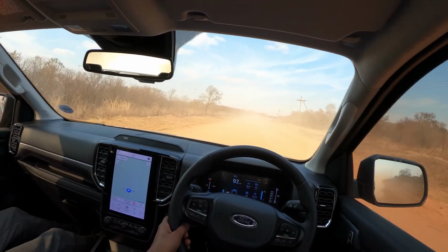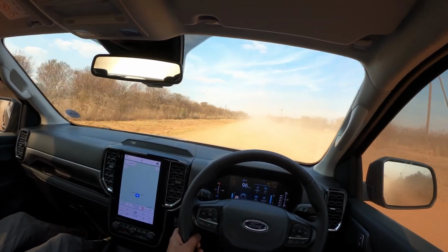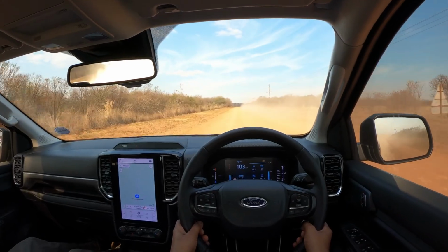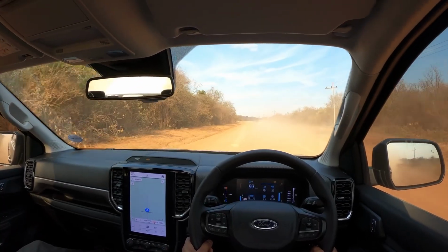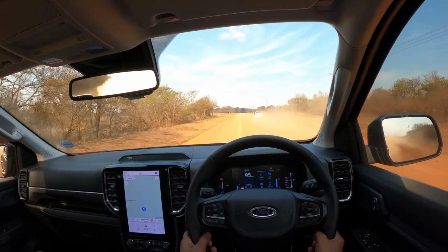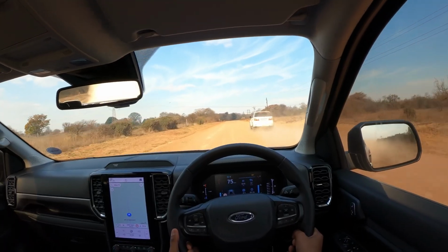I've done this in the single turbo, and I've complained about the change downs where it has to go and fetch the power sometimes, because these bakkies are quite heavy. But with the bi-turbo, it's not necessarily feeling like that, especially because this engine is the same one that we've driven in that Everest. And in there, you can feel the heaviness, especially when you try to move it from standstill. This is completely different. You can literally live with this.